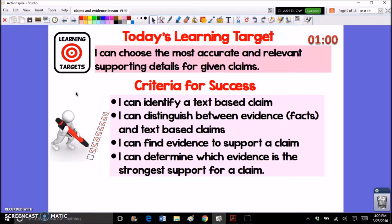First, we have to be able to identify a text-based claim. Second, we have to be able to distinguish between evidence, facts, and text-based claims. Third, we have to be able to find evidence to support a claim. And finally, we have to be able to determine which evidence is the strongest support for a claim.